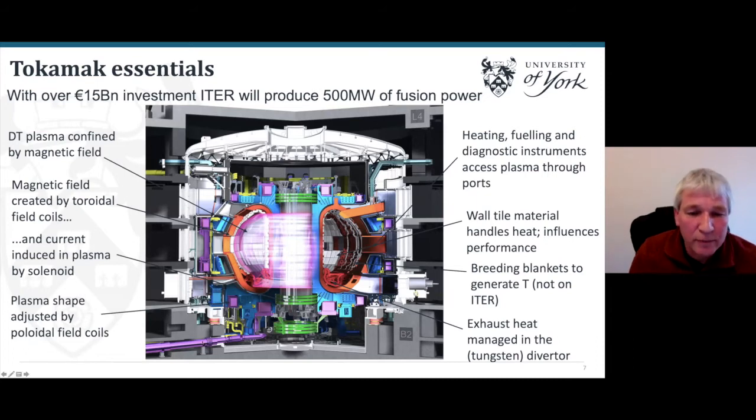Let me just talk you through some of the components of a tokamak. Here, this pink donut is the plasma. So this will be our deuterium and tritium fuel, confined by a magnetic field. That magnetic field is created by this set of D-shaped magnet coils that go around the donut. That gives us what is called the toroidal component of the magnetic field, which goes around in this direction. We also have another component of the magnetic field that goes around the plasma this way, and we create that by putting a toroidal current through the plasma. We put that toroidal current through the plasma using this solenoid: ramping the current in the solenoid changes the magnetic flux through the center, and by transformer action induces a current in the plasma.